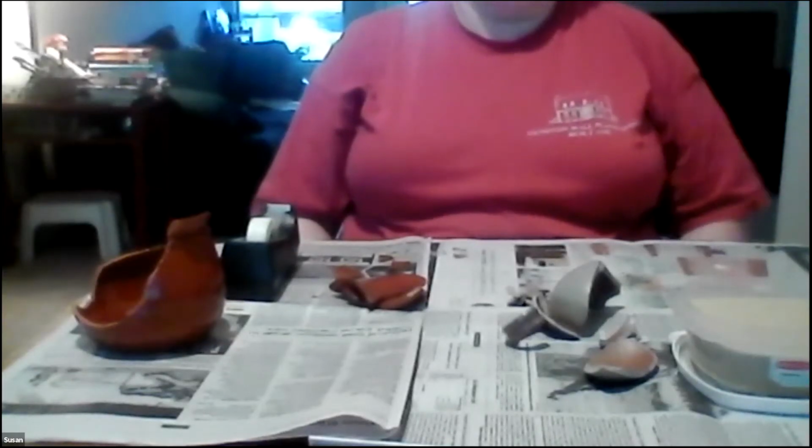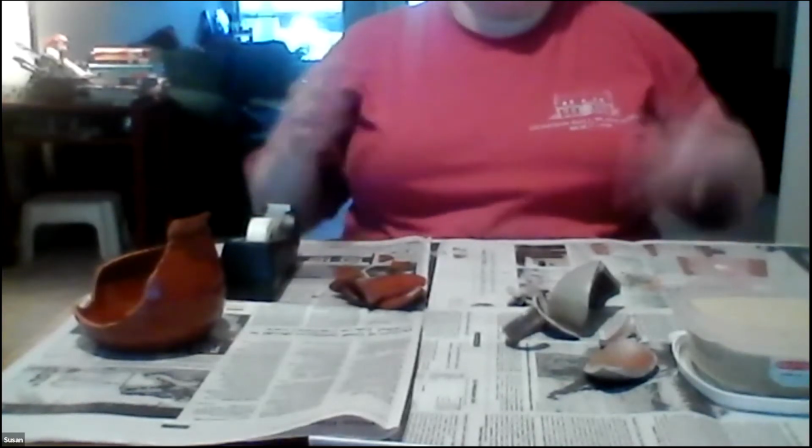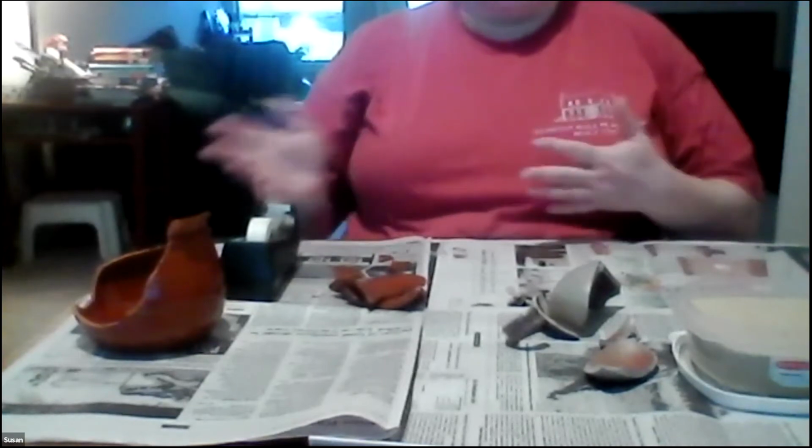When you say olive glass, you mean it's green colored? Right, it's a dark green, olive green color. And like I said, there's different variations in it. Some of it's darker, some of it's lighter.